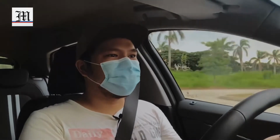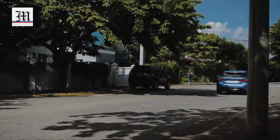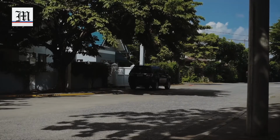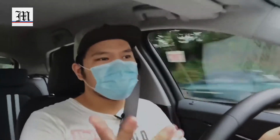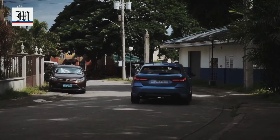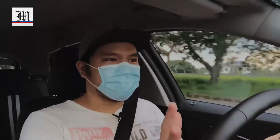Yes, itong 1.5-liter turbocharged 3-cylinder niya, super torquey and super punchy niya, and ang ganda rin ng hatak niya on most of the rev range. Hindi mo maiisip na this is a small engine. It's really powerful, it's really perfect for this car. It's the same engine you would find in a Mini Cooper, because after all, this front-wheel drive 1 Series has a lot in common with the Mini Cooper platform. And first of all, wala namang sabing boring to drive ang Mini Cooper, hindi pa?